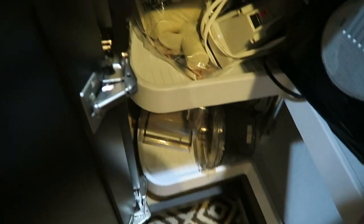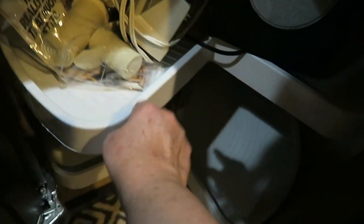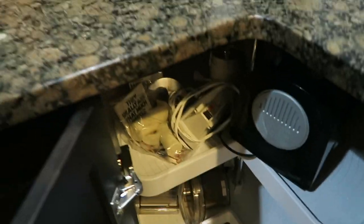And I love this big sink, very wide. And then here, I love this. It's like a Lazy Susan. Got everything in here. An old coffee maker, blender, and a hand blender. That's up there. And an old Cuisinart in the bottom. That's a Lazy Susan too. I love this thing.